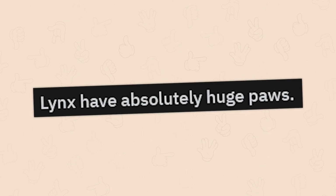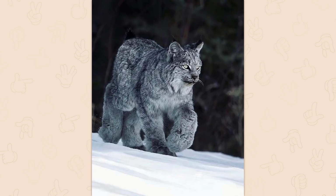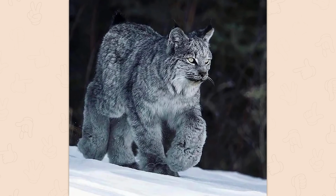This is cool. Lynx have absolutely huge paws. Yeah, they do. Look at that thing. It looks like a World of Warcraft creature.